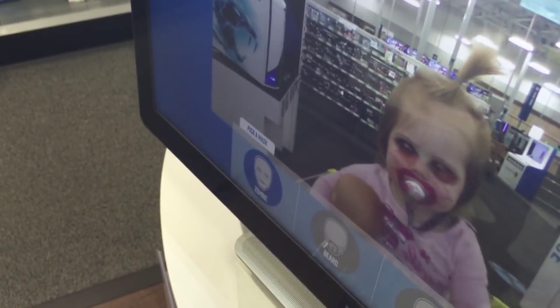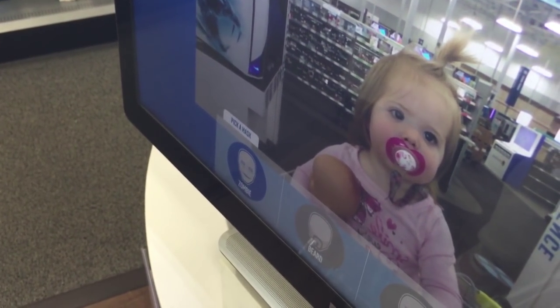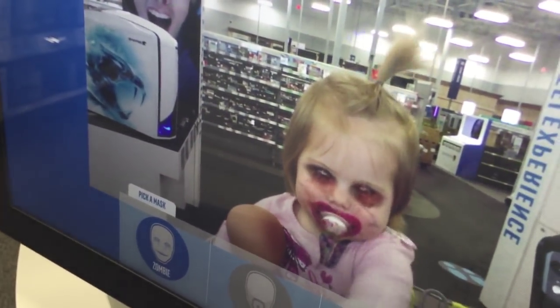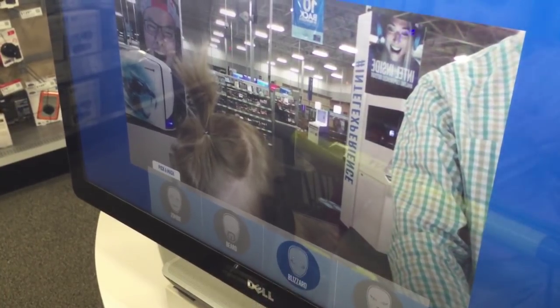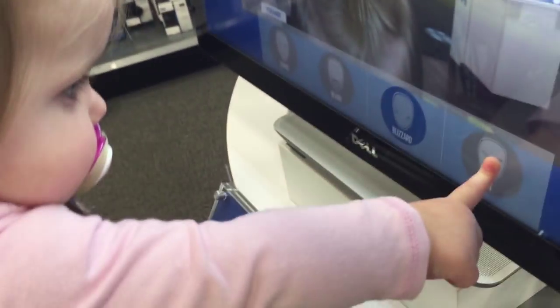Let's see. I'm about to scare her with the zombies next. See her reaction. Kinsley got scared. Who is that? Is that you? Zombie baby. They should have a zombie baby on The Walking Dead. A smiling zombie. What is that? Blizzard. Oh, you're so cold.